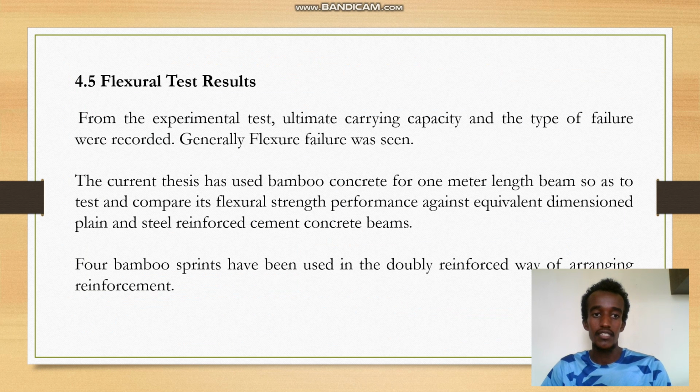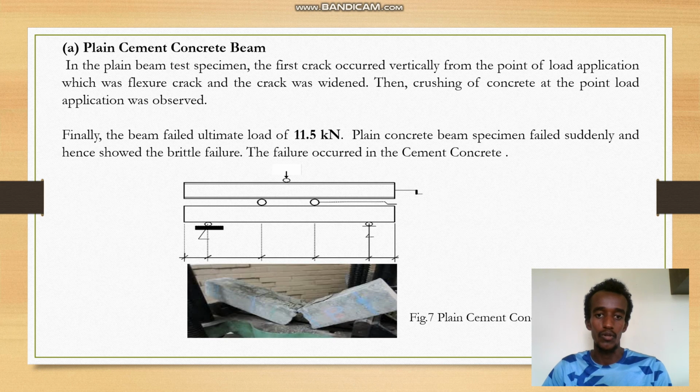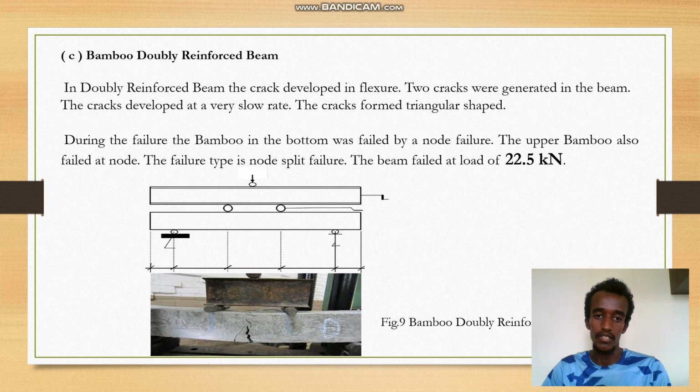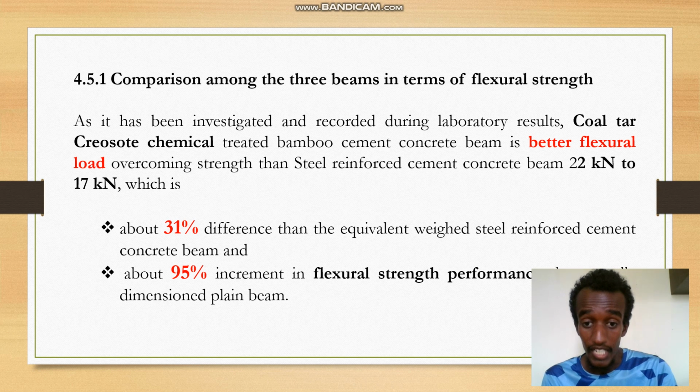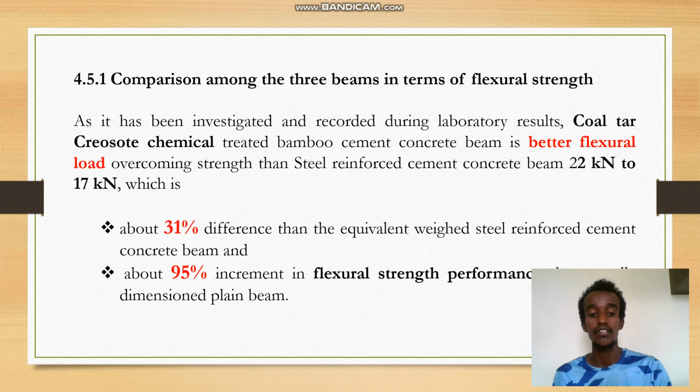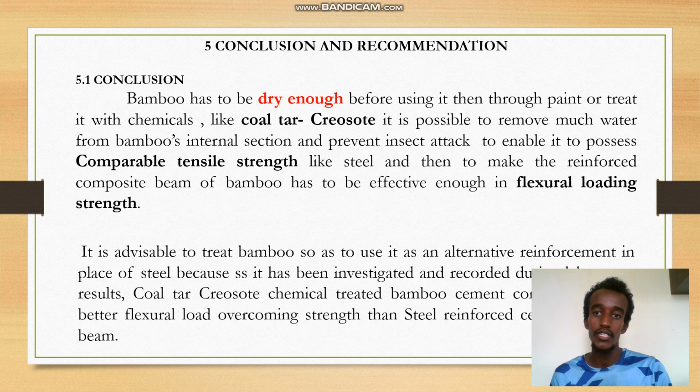The flexural test results from the experiment are as follows. Finally 11.5, 17, and 22.5 respectively, showing a 31% increase over the equivalent steel reinforced concrete when comparing coal tar treated reinforced bamboo, and a 95% increment in flexural strength performance over the equally dimensioned plain beam. Conclusion and recommendation.